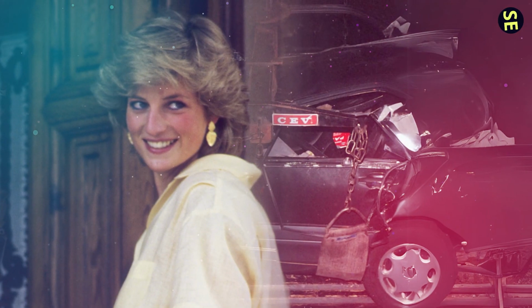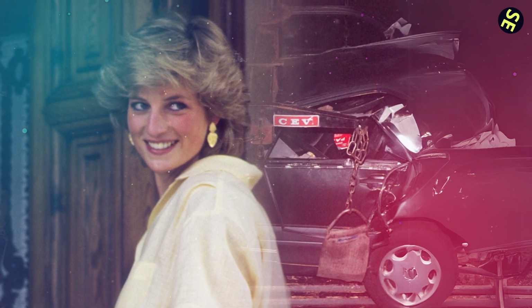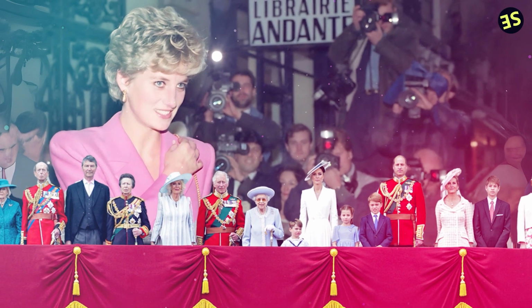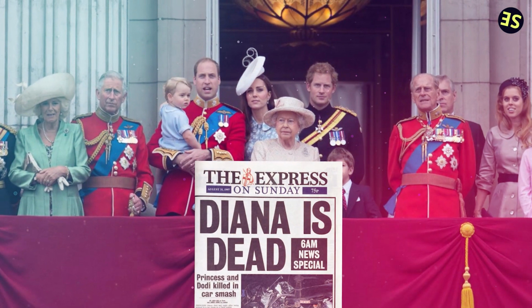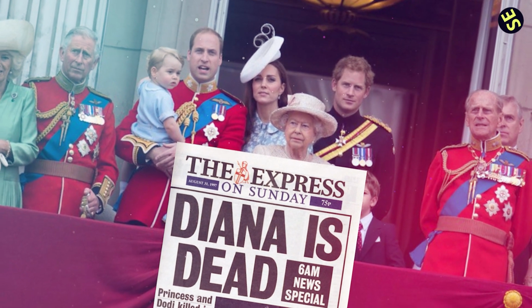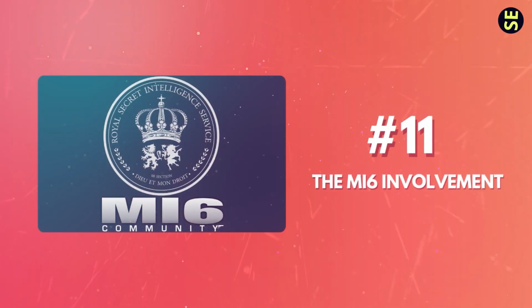While no concrete evidence has ever been produced to support this theory, it remains one of the most widely discussed aspects of the case. The royal family's perceived distance and lack of immediate public response following Princess Diana's death further fueled suspicion. For many, the possibility of royal involvement raises deep, unsettling questions about the lengths powerful institutions might go to safeguard their reputation and influence. Number 11. The MI6 involvement.